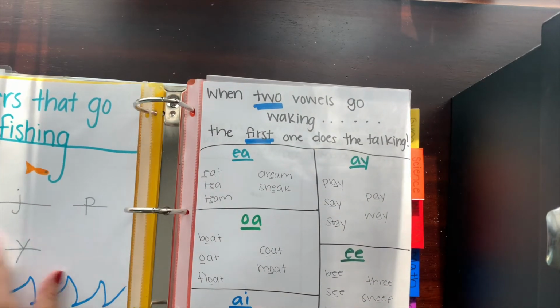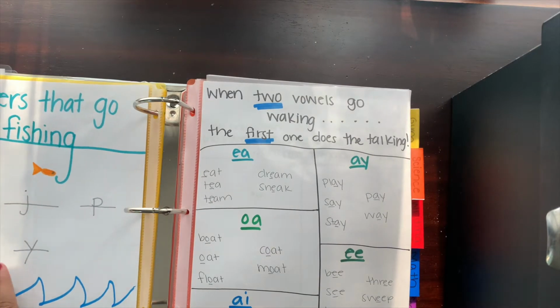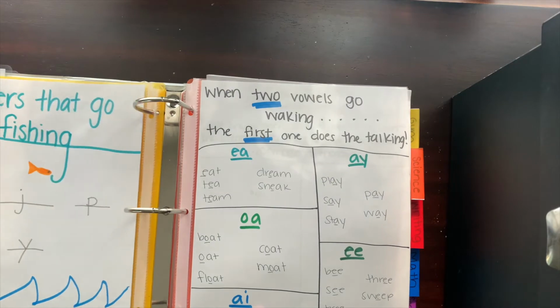Letters that go fishing, so letters that hang underneath the line when you're writing, as a good reminder, because Parker sometimes forgets that.